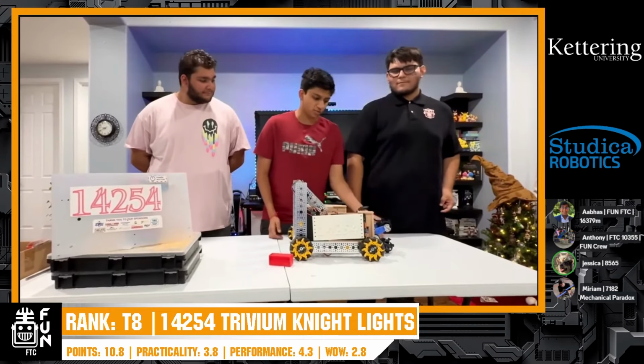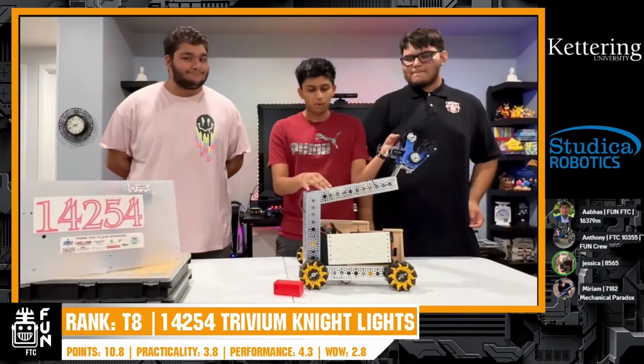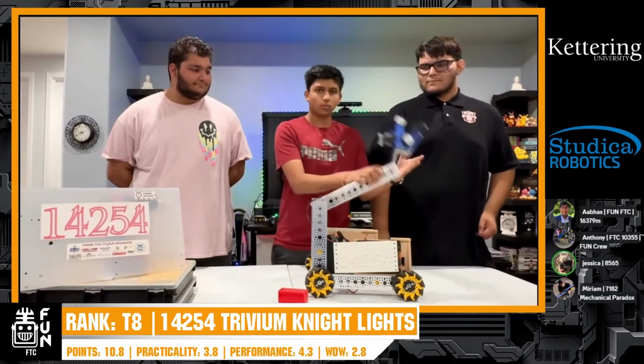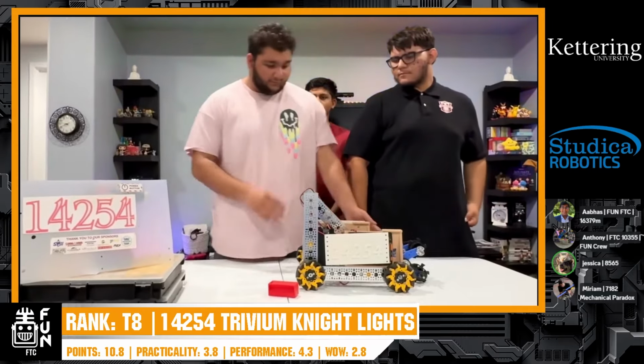They also have a really cool dead axle style arm, which looks like it also added a lot of efficiency to the robot. So you can see how they already made a lot of small tweaks or optimizations in the season in order to make their robot more competitive. Anthony, what do you think?